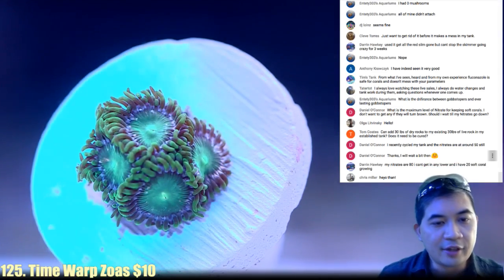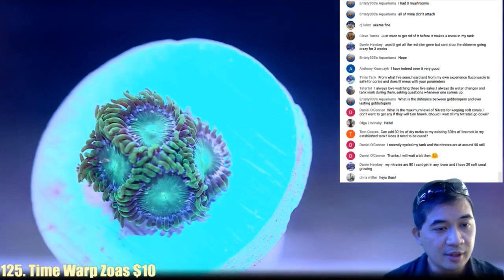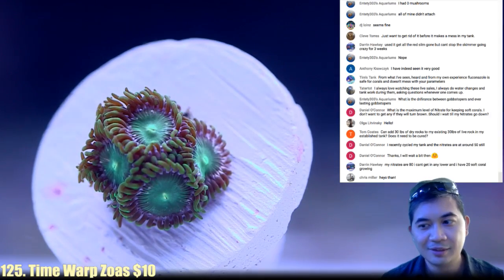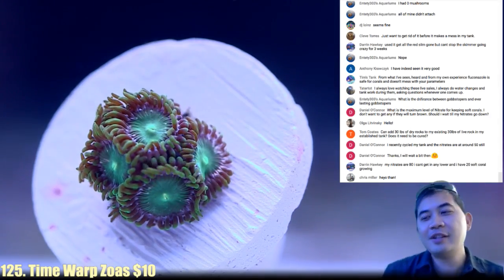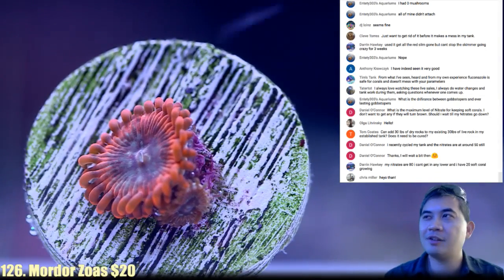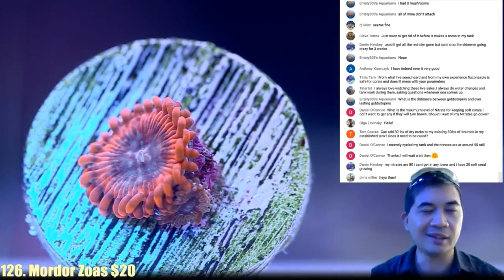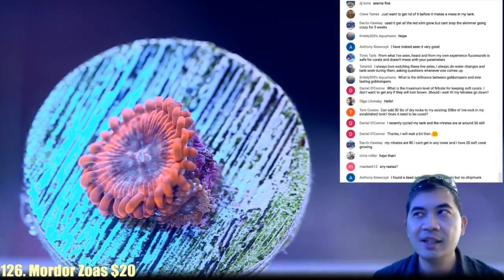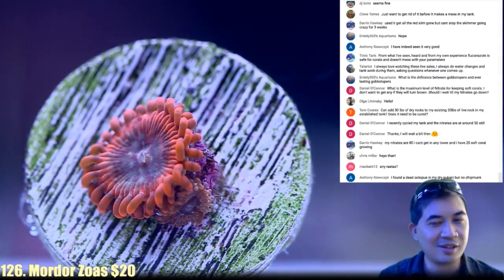Recently cycled my tank and nitrates are around 50 still. Yeah, and again, you can just dilute that down with water changes. Darren Hockey, my nitrates are 80, and I can't get any lower. I have 20 soft corals growing. Water changes, people. When it comes to nitrates and phosphates, sometimes you'll do water changes and you'll be disappointed initially with the results. And it's like, what's going on? I should be having lower figures than this already. It takes a compounding of that activity to really take hold, kind of like turning a big tanker truck, and it just takes time.